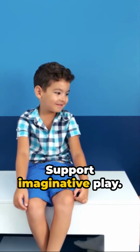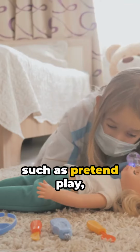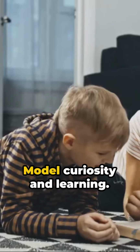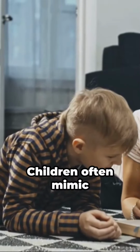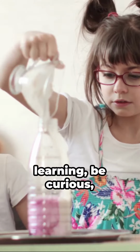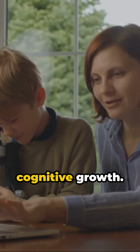Support imaginative play. Activities where children can use their imagination, such as pretend play, story creation, or role-playing, are crucial. Model curiosity and learning. Children often mimic their parents. Display a positive attitude towards learning, be curious, and engage in activities that promote your own cognitive growth.